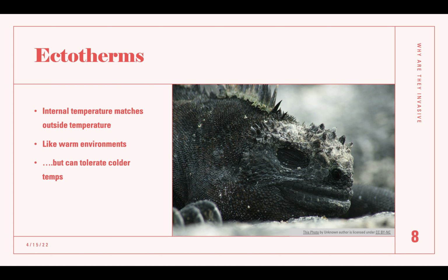Next, iguanas are ectotherms, and a lot of people call them cold-blooded, but the correct term is actually ectotherm. Their internal temperature matches their outside temperature, and so they do prefer warmer temperatures. And Texas and Florida are particularly at risk of iguana invasions because they're perfect for them, where the temperatures usually don't go below freezing.